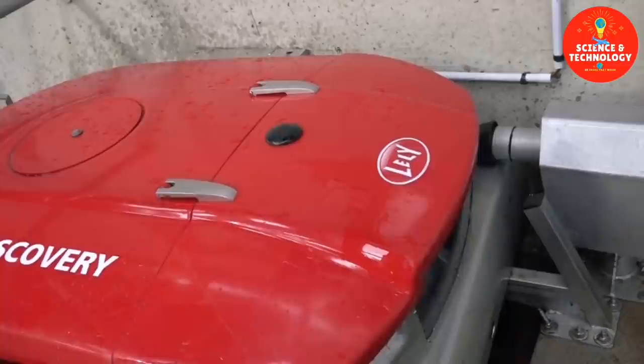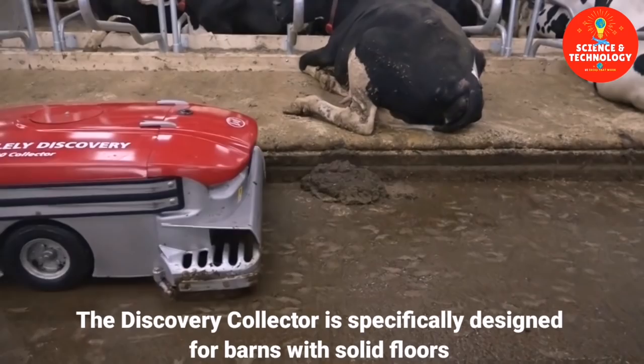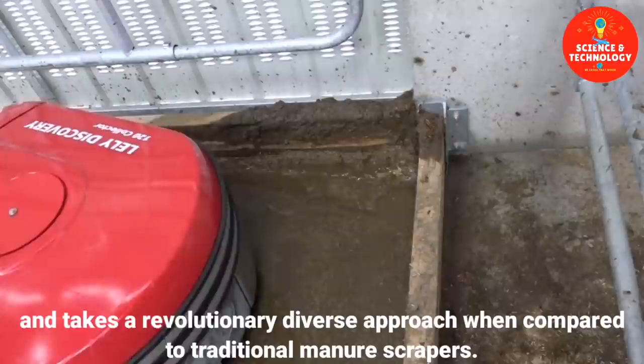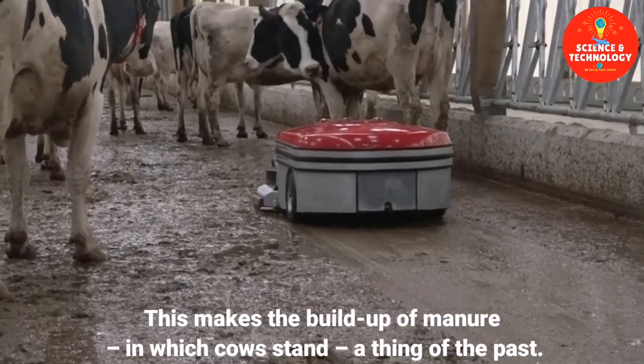A revolutionary manure robot for dense barn floors. The Discovery Collector is specifically designed for barns with solid floors and takes a revolutionary diverse approach when compared to traditional manure scrapers. The collector does not push manure, but vacuums it. This makes the buildup of manure, in which cows stand, a thing of the past.